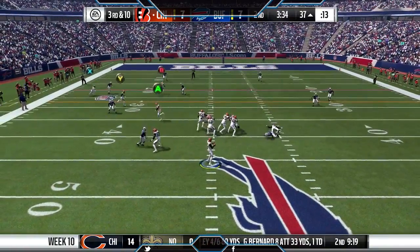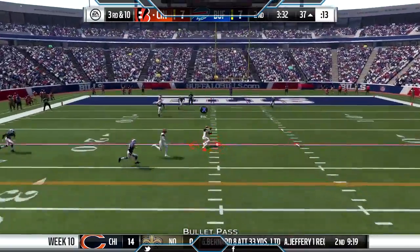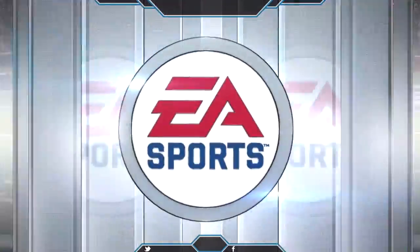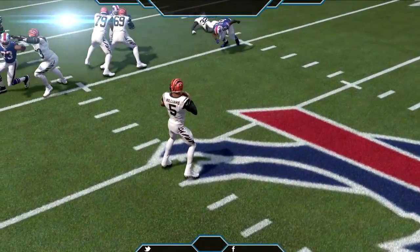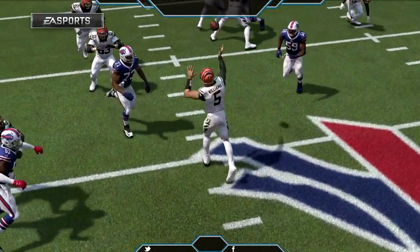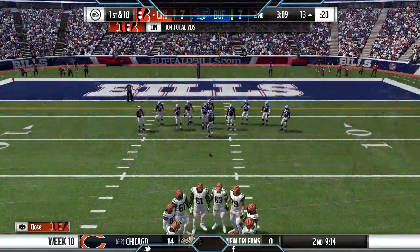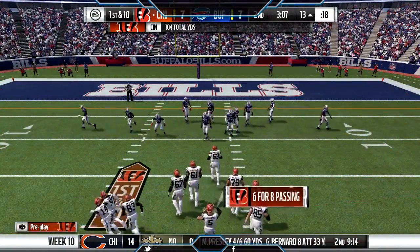Back to throw again. He's got time in the pocket, and that's complete to Lewis. And he gets this one all the way down inside the 15. A really nice gain of 25 yards. And there they went crossing route against his own defense. What do you think of that?